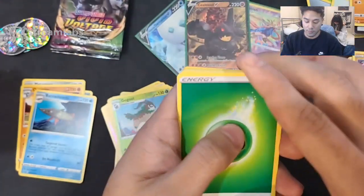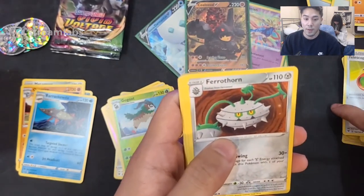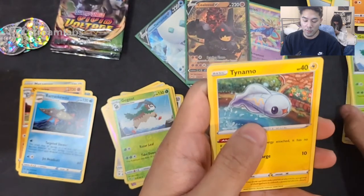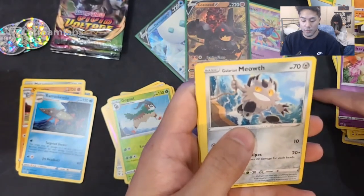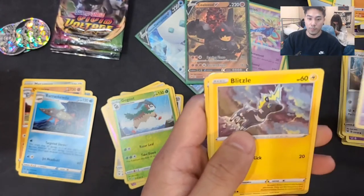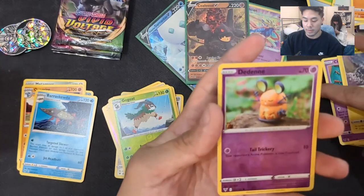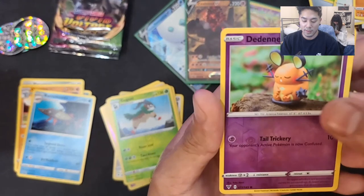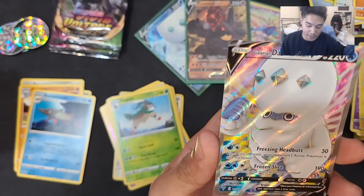Alright. Grass Energy, Telescopic Sight, Ferrothorn, Go-Goat, Dynamo, Melsuri, Meowth, Chimicho, Bilitzo, a Reverse Holo, the Dean. Alright guys, let's see what we got. A full art Dunedain V.